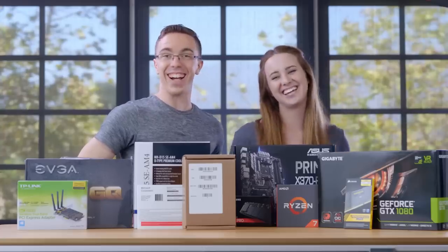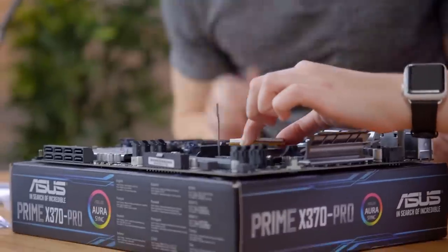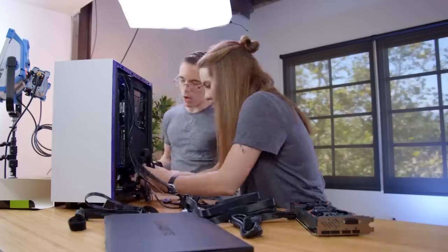So 4 or 5 months ago, Austin Evans helped build this $2,700 editing machine. Hey guys! I wanted to compare. How does Premiere work on a PC versus a MacBook?